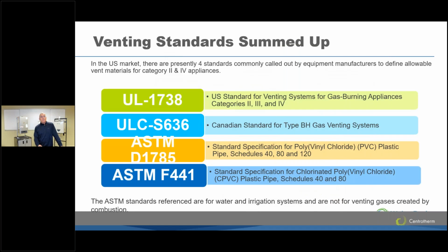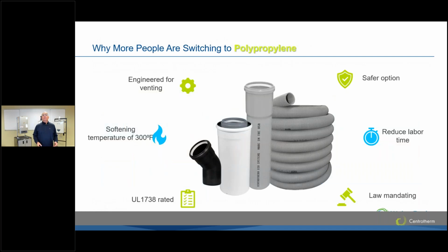So to sum this up, all right, UL 1738 is the standard for your category 2, 3, and 4. And we are concentrating on category 4, condensing appliances, all right? Want to make sure you're using the proper material, all right? And based on temperature. So let's get into the material here.